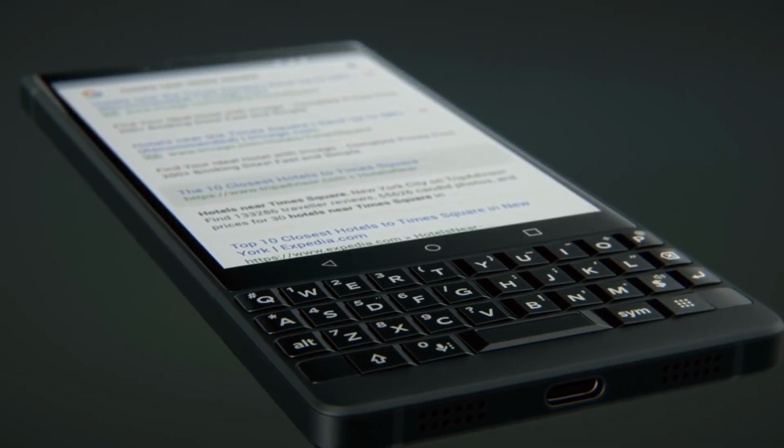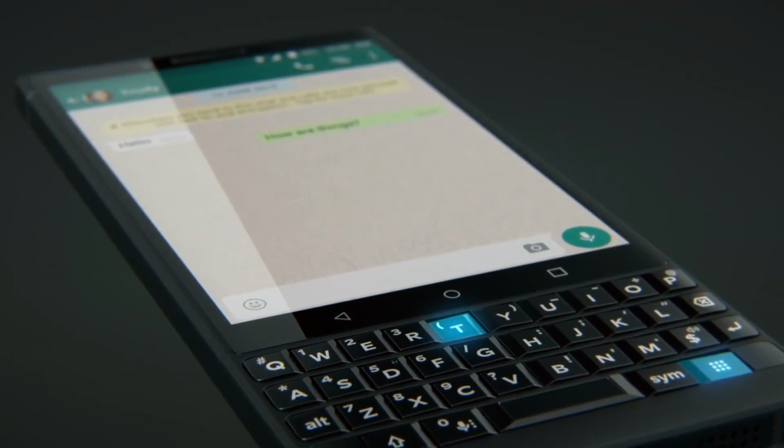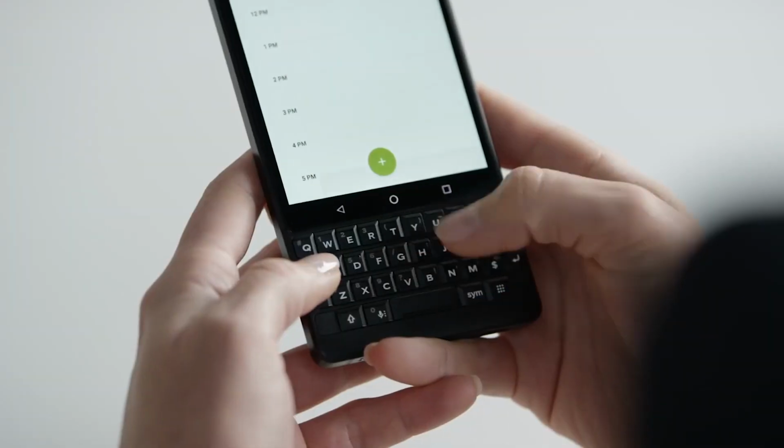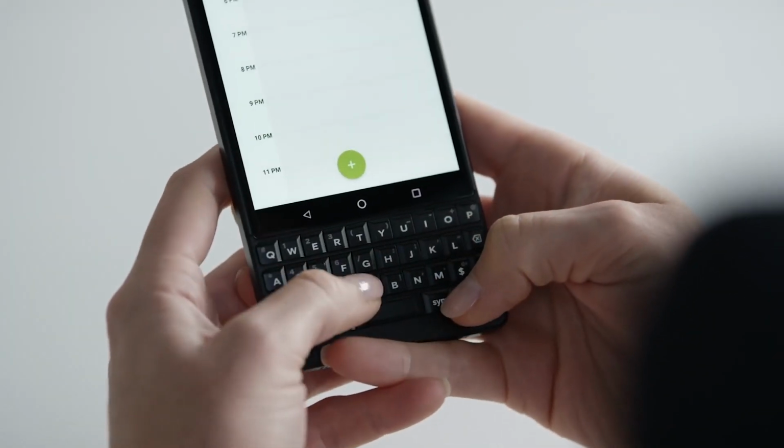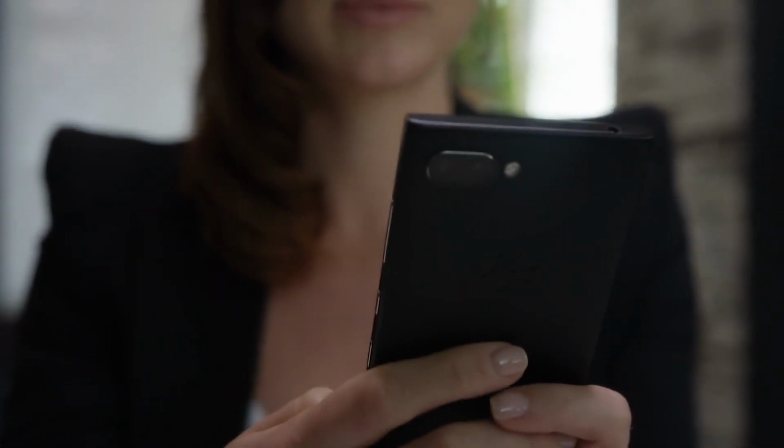With the launch of Key 2, BlackBerry also added a new speed key on its keyboard, which functions the same way as a Windows key does on the PCs, and can be set to open any app or perform any task, irrespective of where you are in the UI.